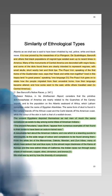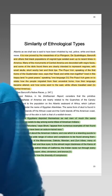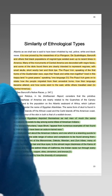So, as it reads, Atlantis, as we shall see, is said to have been inhabited by red, yellow, white, and black races. Colors, right? We know nobody's white, and we know nobody's black, and we know nobody's yellow. But we're going to keep going, though, for the sake of time.